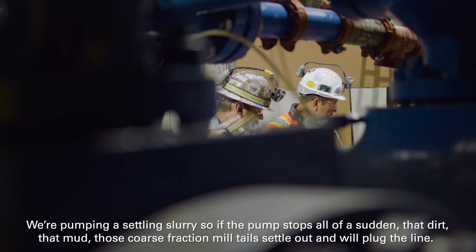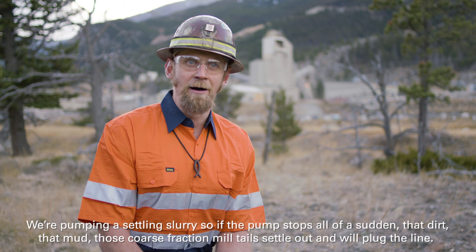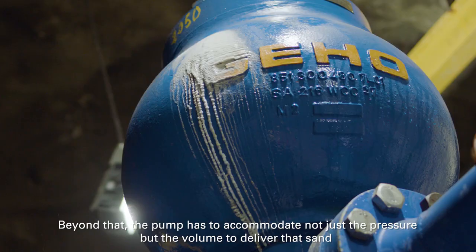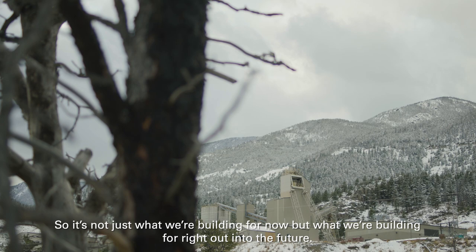We're pumping a settling slurry, so if the pump stops all of a sudden, that dirt, that mud, those coarse fraction of mill tails settle out and we'll plug the line. So you need to have a reliable pump. Beyond that, the pump has to be able to accommodate not just the pressure, but the volume to deliver that sand a retreating distance away from the main location of that pump. So it's not just what we're building for now, but we're building out into the future.